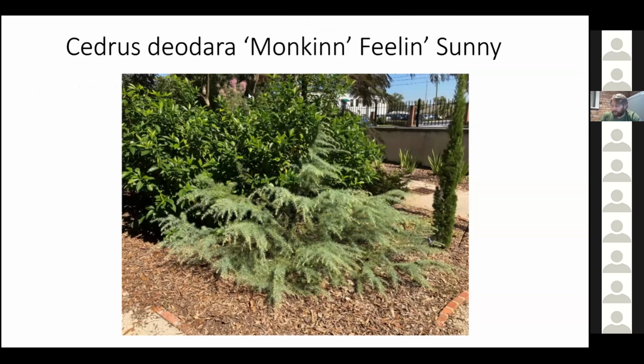Here we have another Cedrus that's been fun. Feeling Sunny, which some of you may be familiar with. I think that I've seen this at Lowe's now, a really neat plant. But I will give you a bit of a warning. It's billed as a dwarf. And I believe that probably in colder zones, it does act like a dwarf.